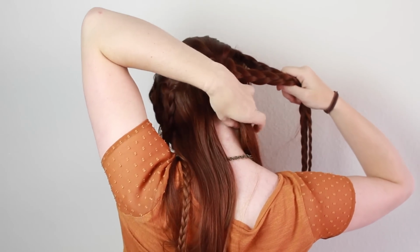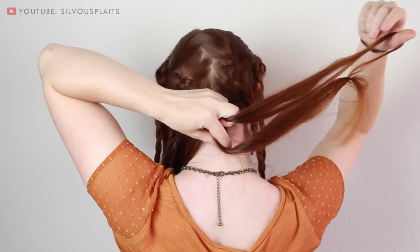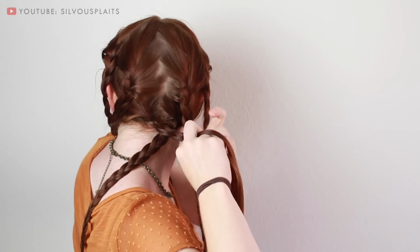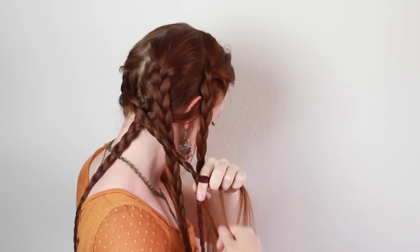Finally, you should still have some hair on the lower sides and lower back of your head. Make 2 final braids with this hair, one on each side of your head. Remember to pull these braids toward the center of the back of your neck as you form them, as this will be the position they end up in the final look.